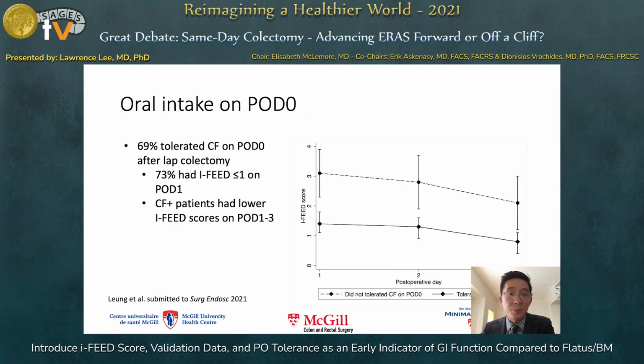Finally, we've also been able to show that outcomes can be predicted as early as postoperative day 0. In one study, we showed that about 70% of patients tolerated clear liquids right after laparoscopic colectomy, and these patients were highly likely to have an I-FEED of less than or equal to 1 on postoperative day 1, as well as had an overall better trajectory of the I-FEED score over the first 3 postoperative days.